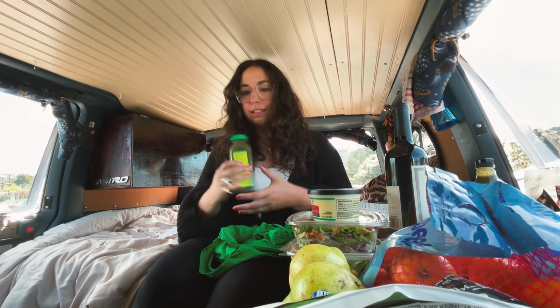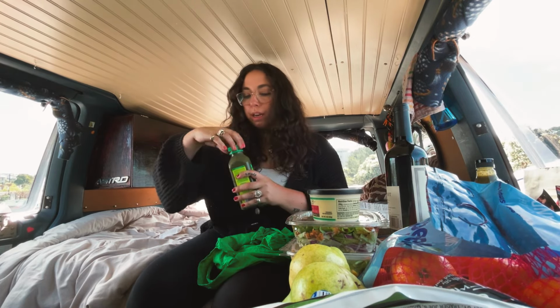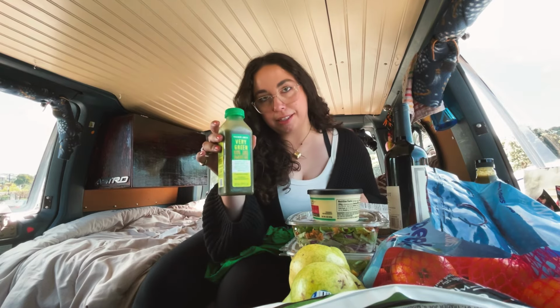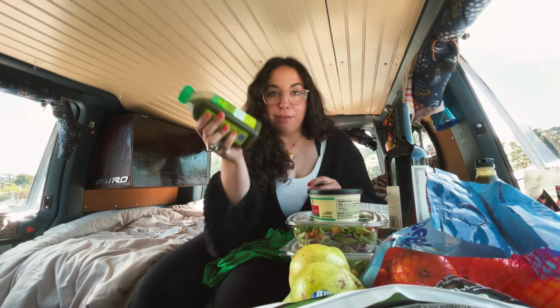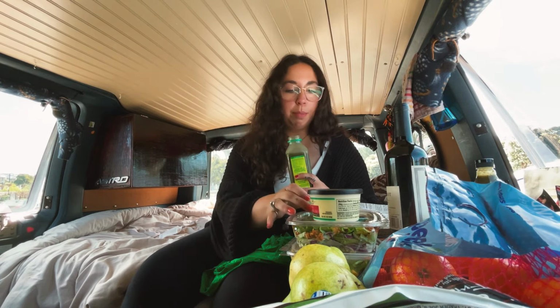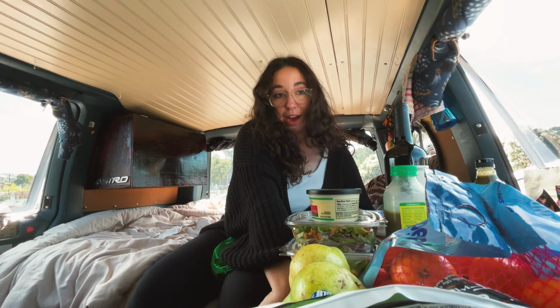Ooh, and my favorite very green juice that I'm actually gonna dig into right now. This stuff is so good. I tend to buy this for myself on every single grocery haul if the Trader Joe's I'm going to has it, and I drink it immediately because it's just such a good pick-me-up. It's my favorite juice.